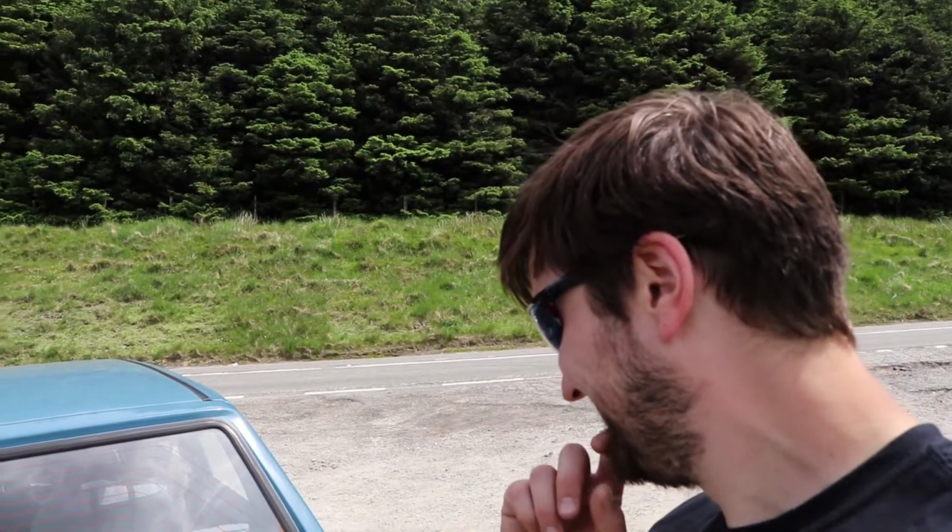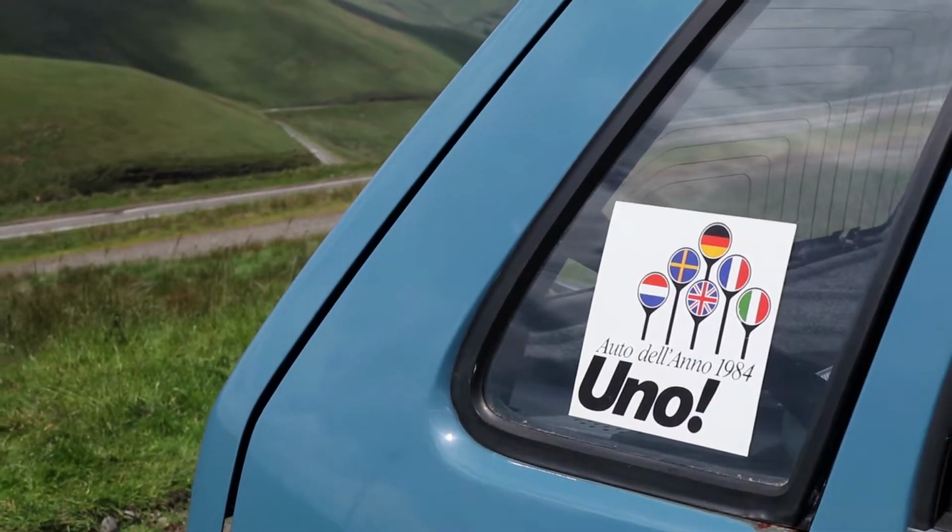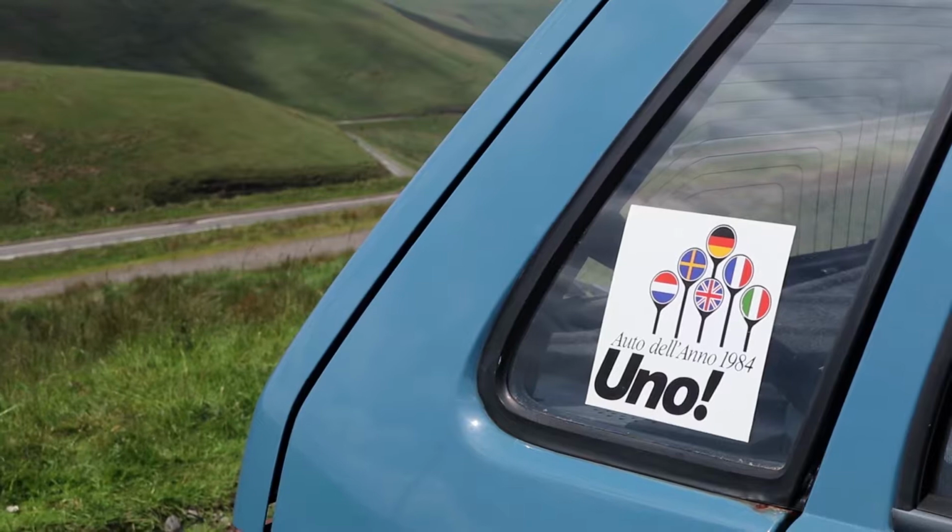I have been after a classic for a while. That's Georgina's fault because she's gone and got a classic, and you drive it and you realise how involving it is. You really appreciate changing through the gears, all the brakes. You're just a part of the car. And I was looking at Pandas for a while, but I thought, well, no, I want something a bit different, maybe.